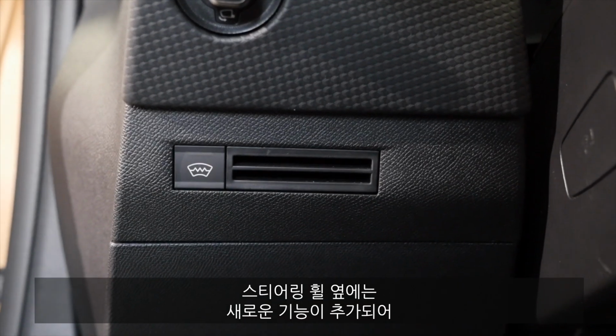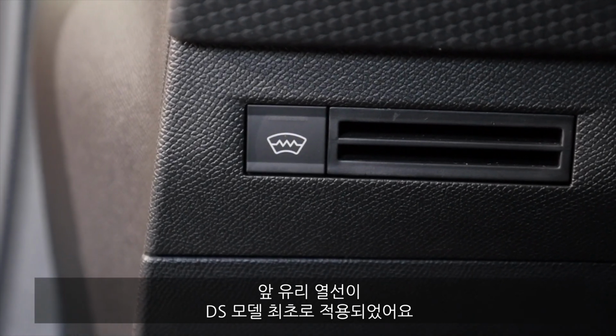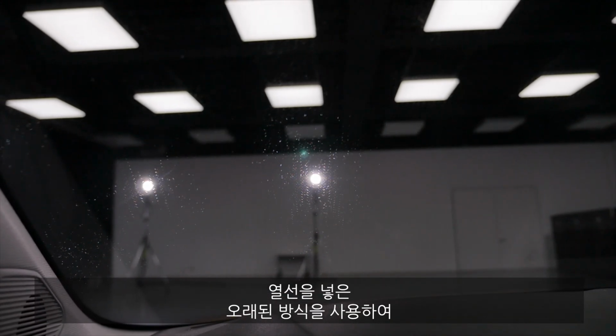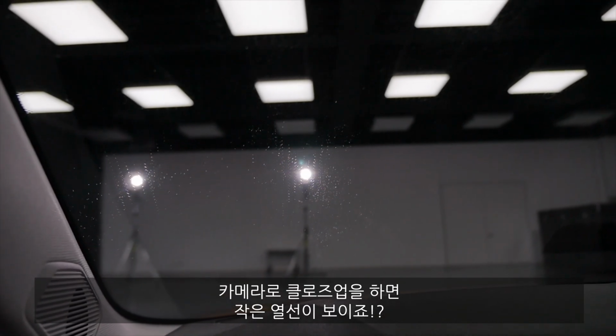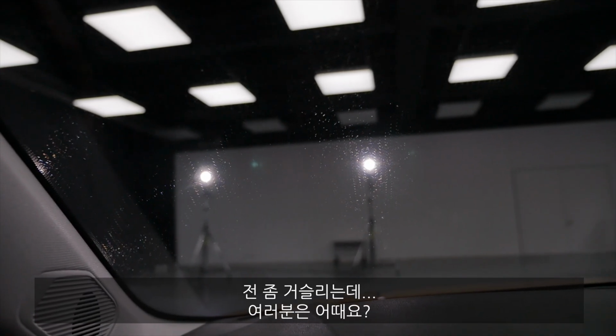And here left, next to the steering wheel, you can find a new function. That is a heated windscreen for the first time for DS. They do not use an inbuilt layer though. These are the typical old school small wires in there. And when you point the camera here against these spots, you can also see them on camera. So I'm usually disturbed by that.